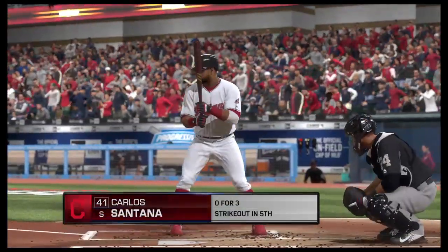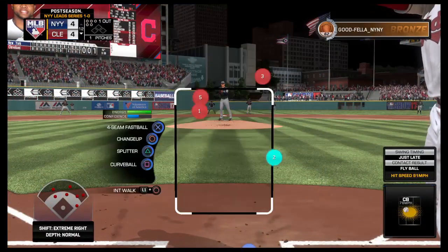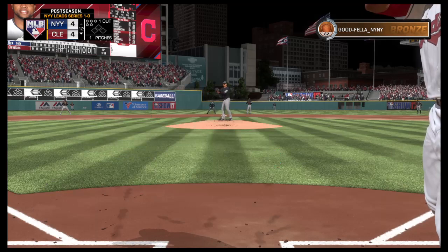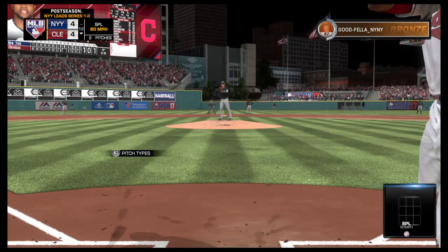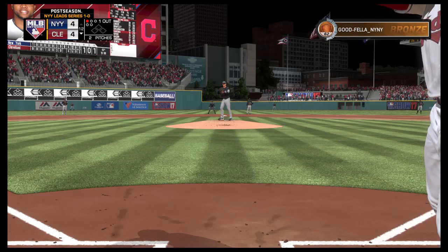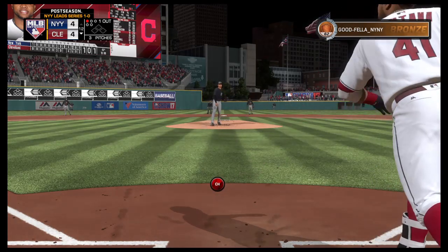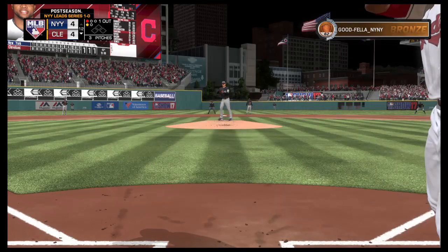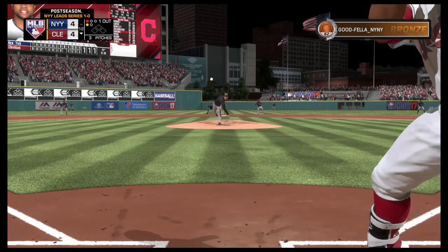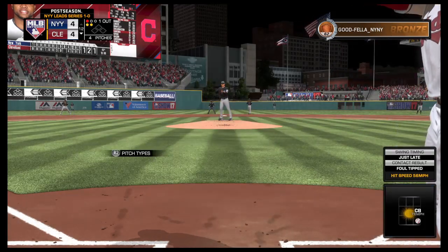Here's Carlos Santana now. No hits in 3 tries so far. He's struck out once. Low with the splitter. Ball 1. 1 out, nobody on. Now he gets on top of one here and chops it foul right at home plate. Now a swing and a chopper foul right at home plate.